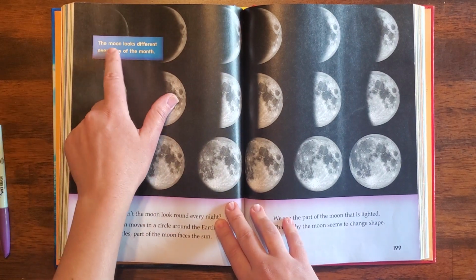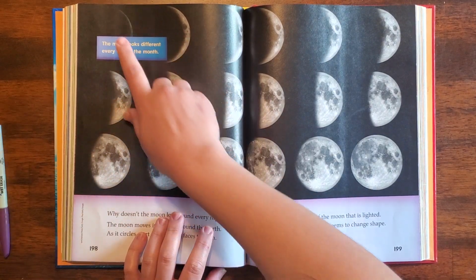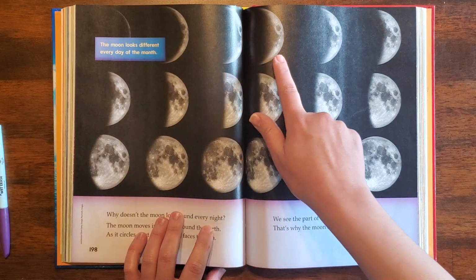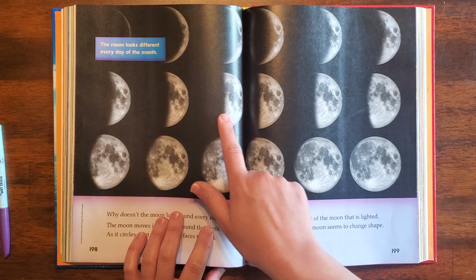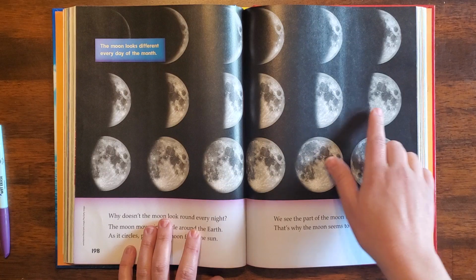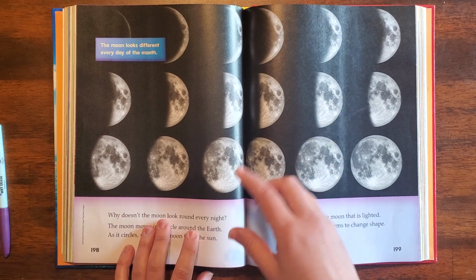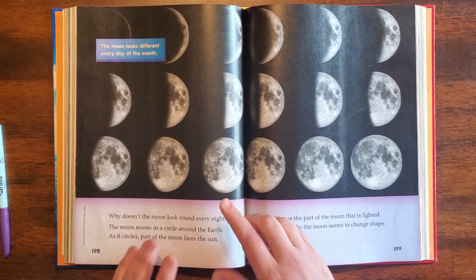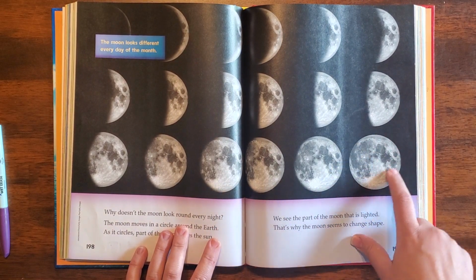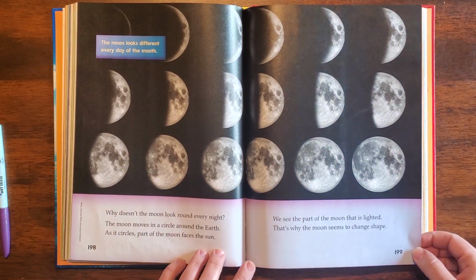So in this caption, it says the moon looks different every day of the month. If you look, first the moon starts as a little tiny sliver and then starts to look a little bigger and bigger as the month goes on until it's just like a half moon, and then it gets bigger and bigger because there's more sun shining on it. It's turned in a way so that the sun is shining in a larger amount on it, and then finally it becomes a full moon, and that's when it is all the way lit up by the sun.